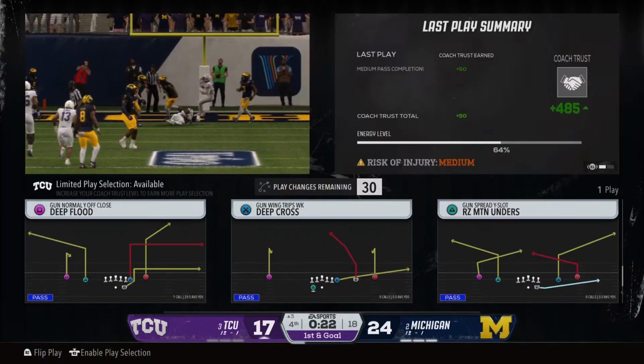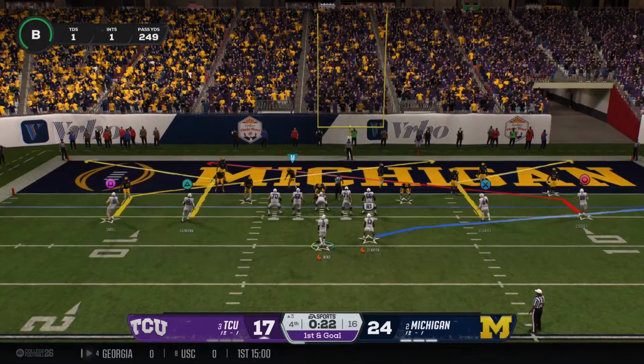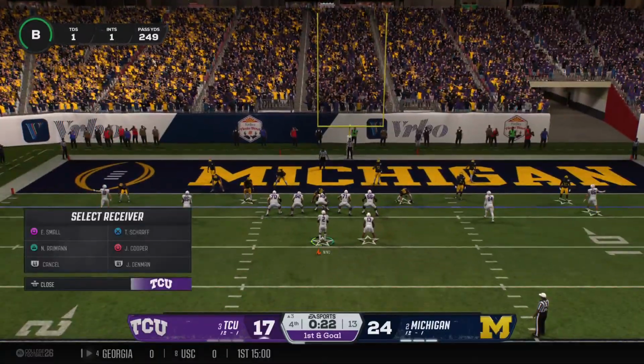They've got such a big hole to climb out of, they've got to be able to convert and come up with a new set of downs. They do it here. Now they got a real shot to cut into this lead.